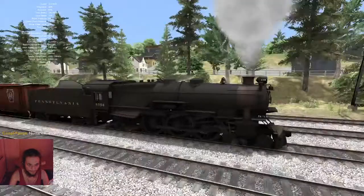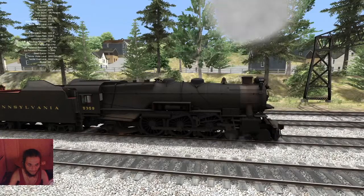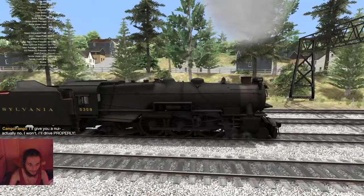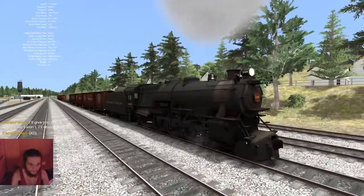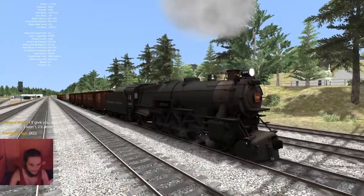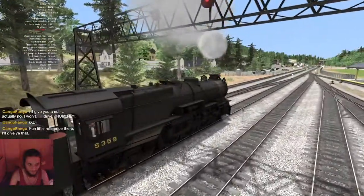Oh, wheel slip. Come on. There we go, steam chest pressure is increasing. Okay. And there we go, we're off. Oh, wheel slip.